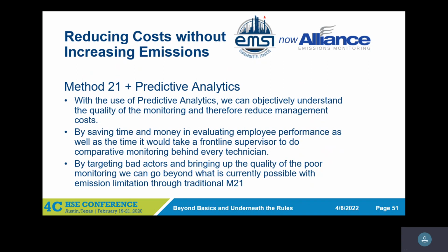So sometimes these bad actors will persist for months before you had enough on them to actually do something. So anyway, that's the Method 21 plus predictive analytics. It does save some time, better than just the Method 21 by itself.